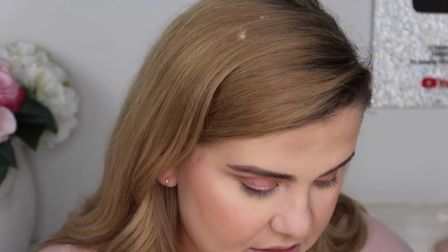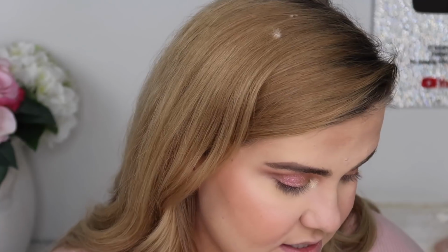Since the highlighter was such a flop, I'm gonna go in with a different highlighter because I absolutely hate the way that my highlighter looks right now.